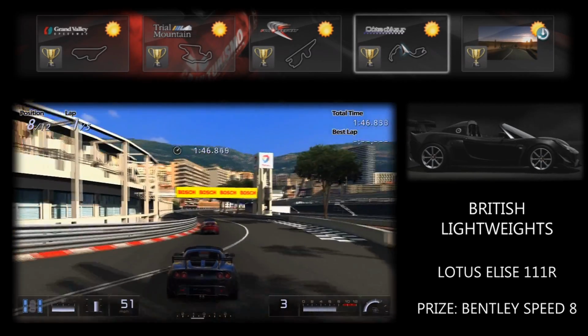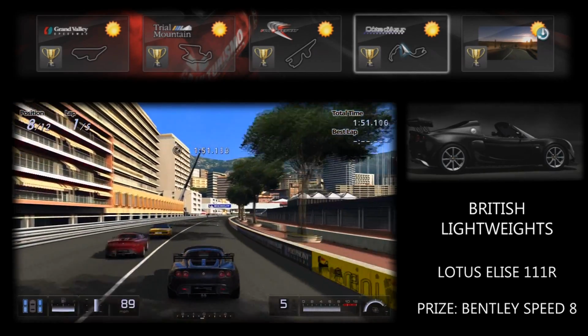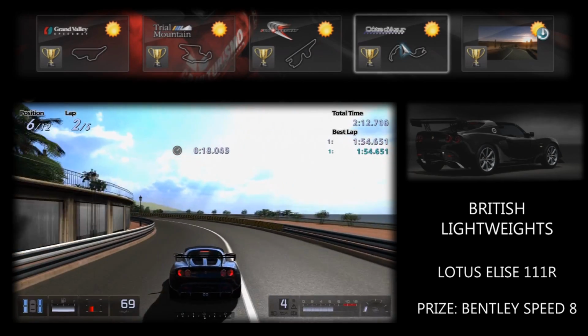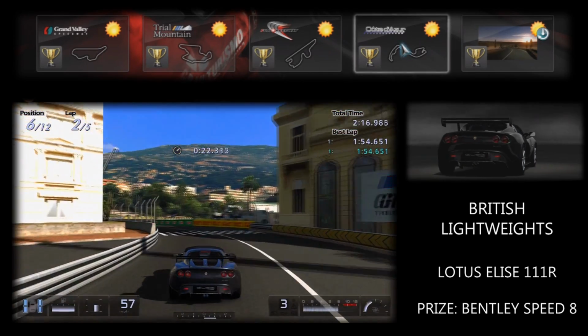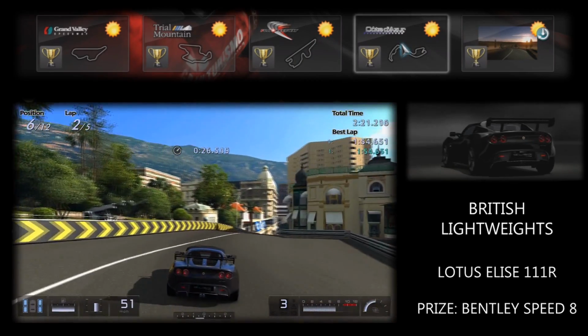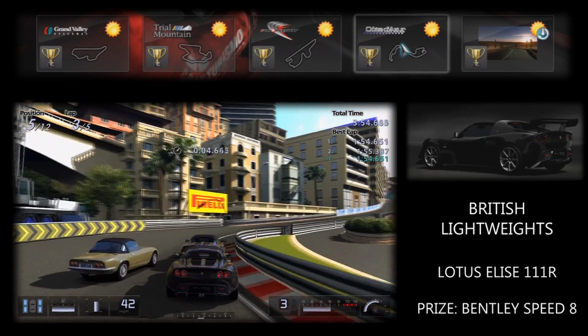It's all about getting the lines right, making sure you're not clipping the walls. That's a hugely important factor. If you hit those walls, you will lose a lot of speed, so make sure you're keeping it really nice and tight. And as I said, knowing which gear to be in, whereabouts you want to be positioning yourself for the next corners, things like that, where you want to be braking. It's one of those ones where you just need to get everything right.